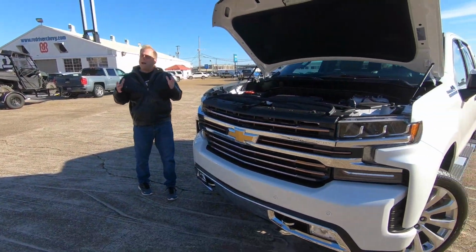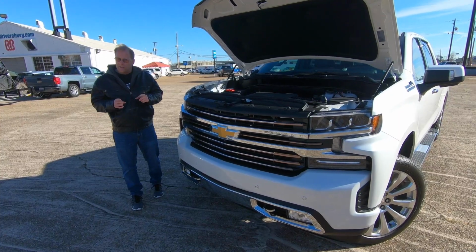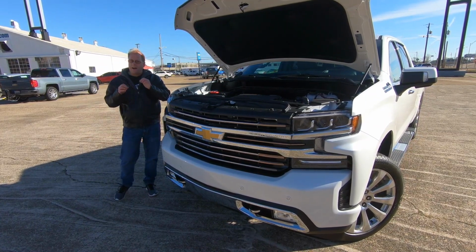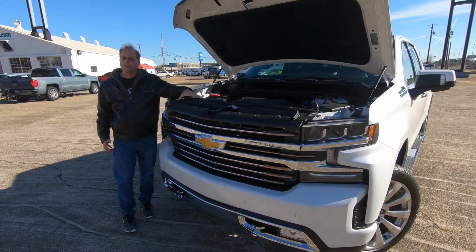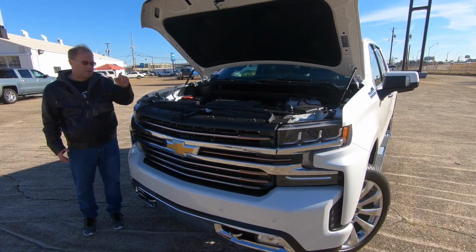Why do people debate whether they want the 6.2 or the 5.3 or one of the other smaller engine options? Gas mileage numbers. Here's what you get with the 6.2. 14 miles per gallon city, 19 on the highway, a combined total of 16. And according to Chevrolet, for every 100 miles you drive, you should go through 6.2 gallons of gas. Imagine that, 6.2 with the 6.2.